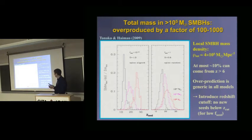So how do we solve this problem? I want to show this plot. This plot shows where these black holes actually come from. This is a model where the seed fraction is low, 10^-3. The other two parameters are not very important. The seed fractions are small, and this shows the redshift distribution of the mass that made finally this black hole.